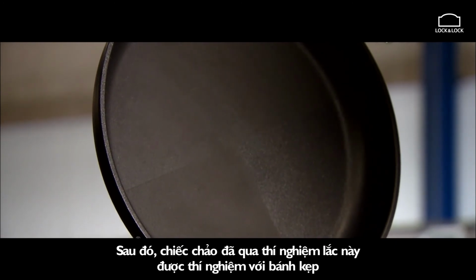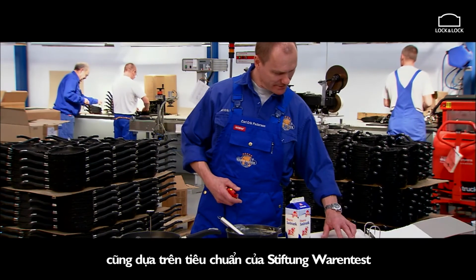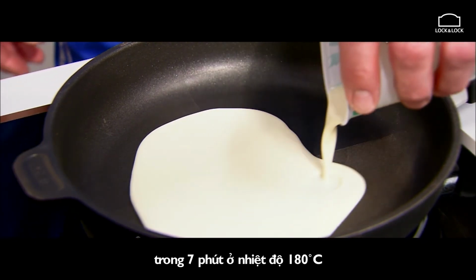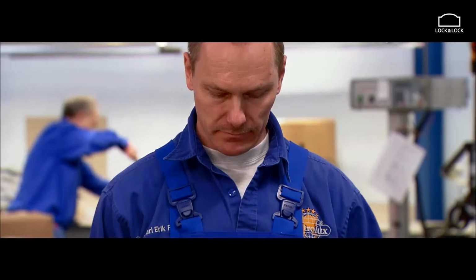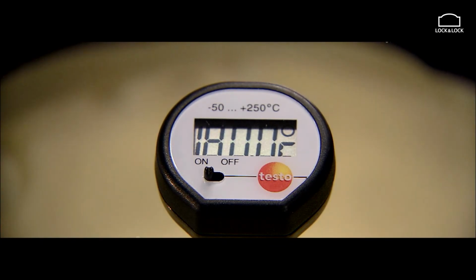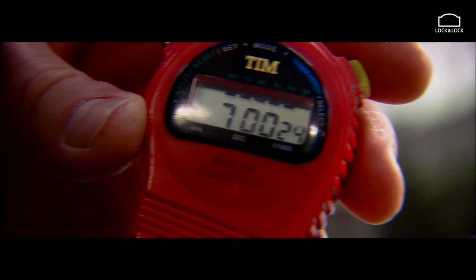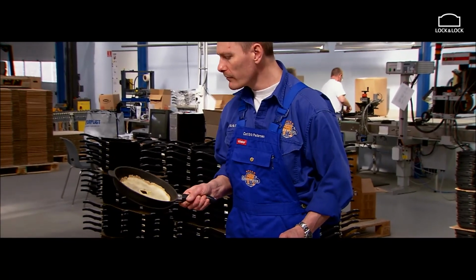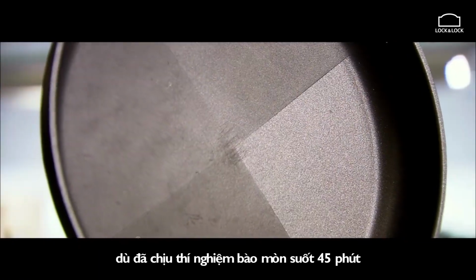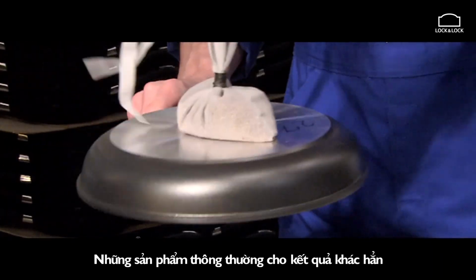A pancake test is then performed in the frying pan, subjected to the vibration test, again in accordance with the criteria laid down by the Stiftung Warentest. Without fat, a pancake mixture is fried at 180 degrees Celsius for 7 minutes. The pancake drops right off a Gastrolux frying pan even after a 45-minute wear test. The products of various competitors look rather different.